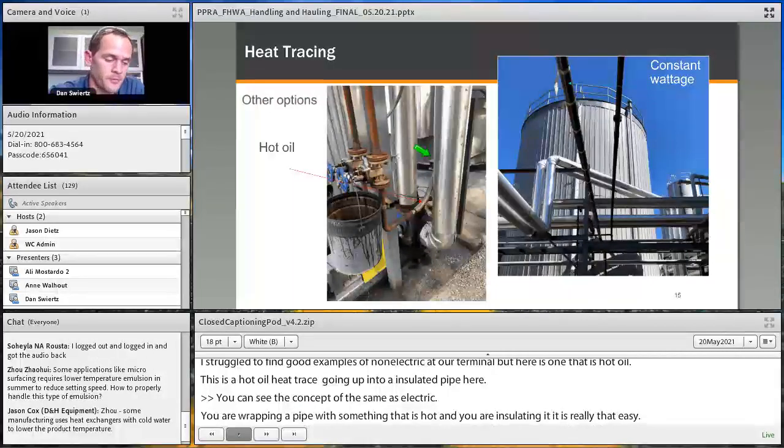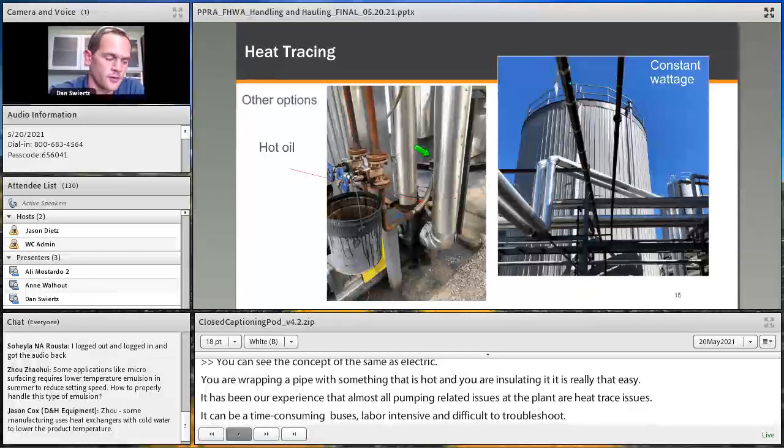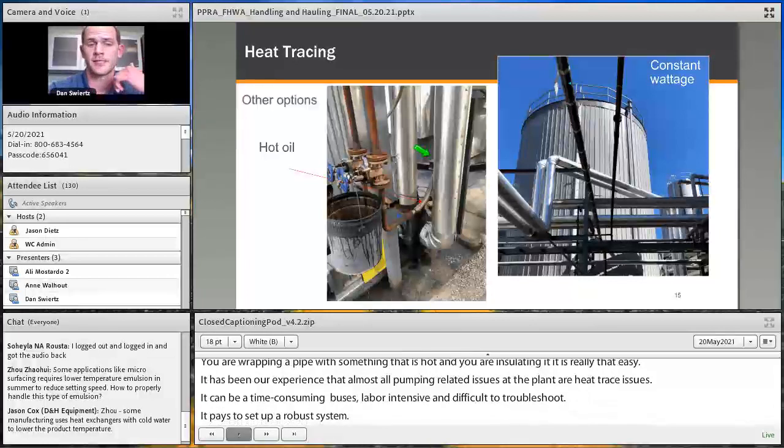Now, it's been our experience that almost all pumping-related issues at the plant are heat trace issues. It can be a very time-consuming process. It's labor-intensive, difficult to troubleshoot. My point is it pays to set up a robust system. So really understand the pros and cons. And there are certainly vendors out there that can help you with this. But set up a robust system for your needs. The reference on the last slide is a good place to start.